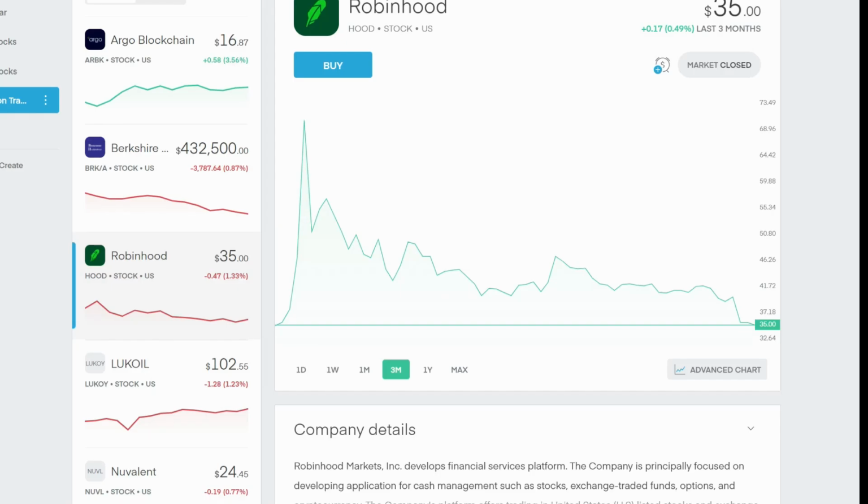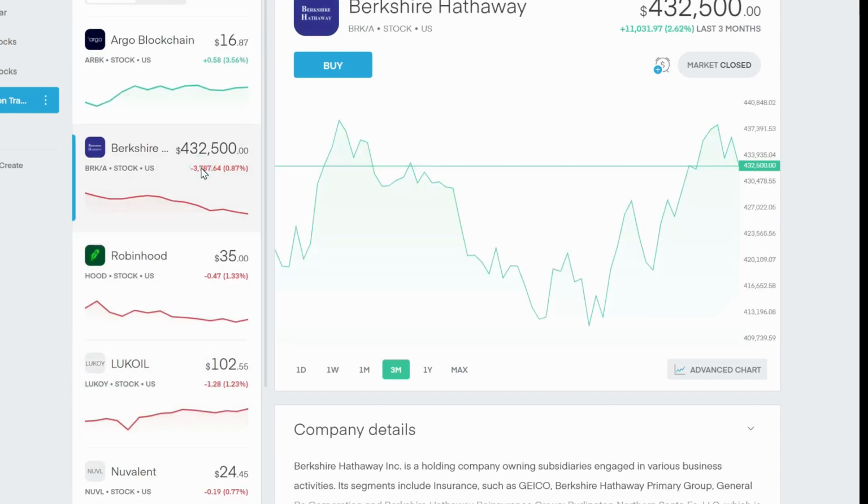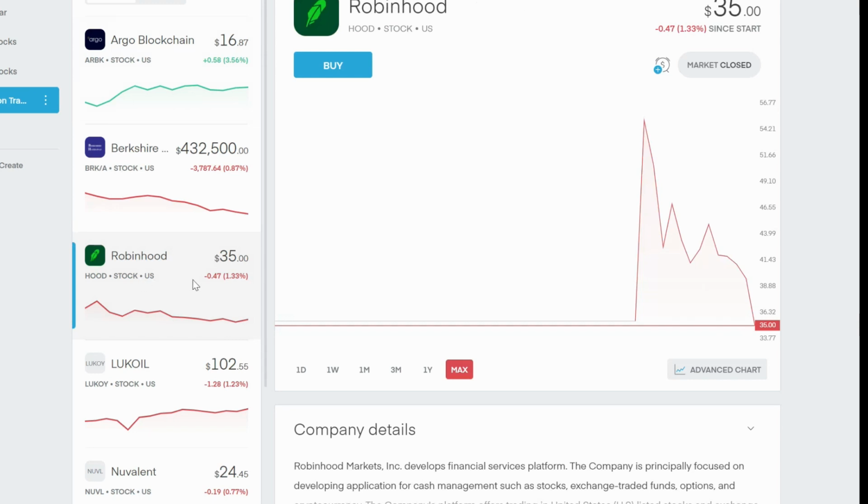So whilst we're here in this video, I'm actually going to make another investment. So I'm going to show you how I'm going to do that. And there's a list here of new on Trading 212. So you can see here that this particular stock for Berkshire Hathaway is doing really, really well. And at one point, I understood that Robinhood was doing fantastic. And you can actually see here that the value of the stock has dropped significantly.